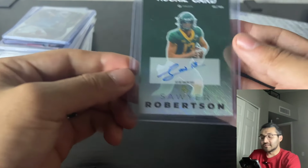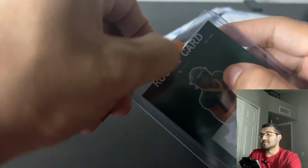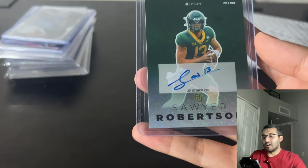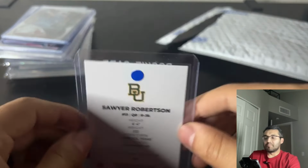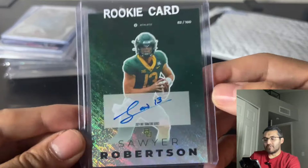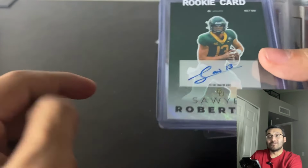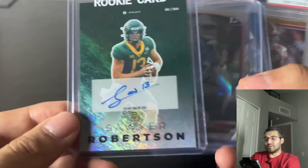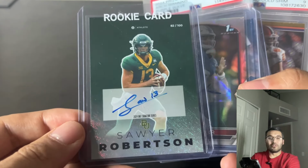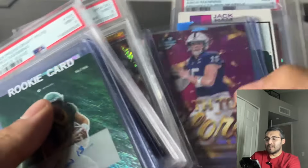Ah, nice. Okay, this is what popped up. I got a notification that the mail was here, and I was like, oh, this one showed up. So here is Sawyer Robertson on card auto, Baylor, numbered to 100. I've been talking about John Mateer being that guy who rises. I feel like he's getting a decent amount of hype where maybe it's actually John Mateer or Sawyer Robertson, who's that guy that goes from not even anywhere ranked. He is in some top 10 lists, but I would say he goes from like a fifth rounder to a first round. I might add them both for sure, but I'm kind of leaning maybe towards Sawyer.